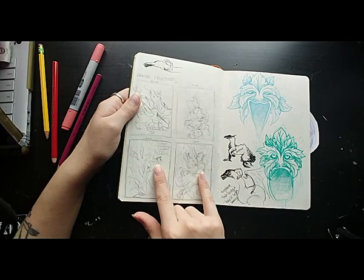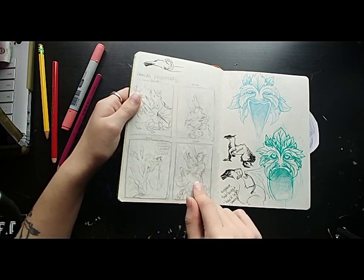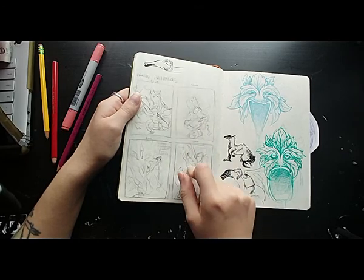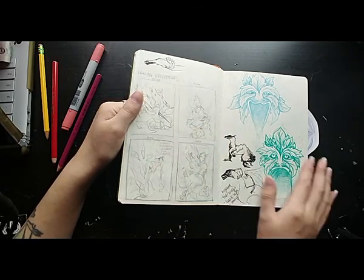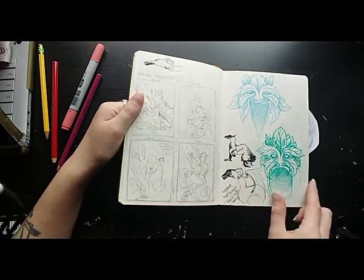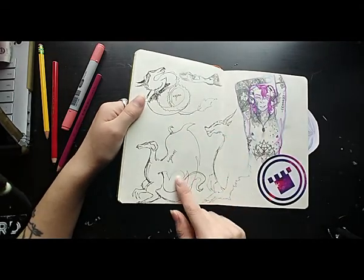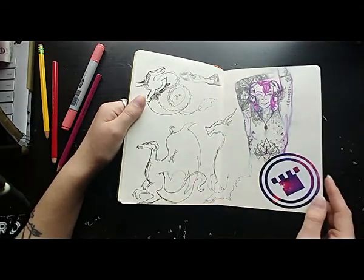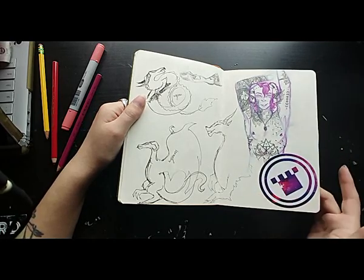These are thumbnails for some paintings that I did. I have only finished this one, the dragon. I believe it's up on my Patreon as well. And these ones I haven't finished yet, but they're also dragons. And trying to figure out differences between different types of dragon. More types of dragon. And Molly, of course. And this is a Card Kingdom sticker from David's work.